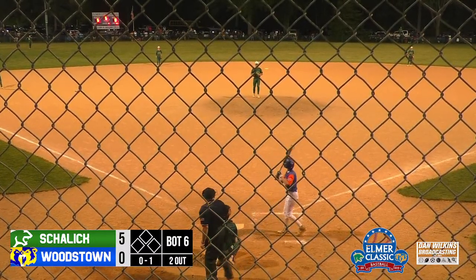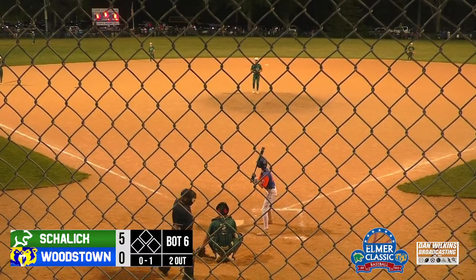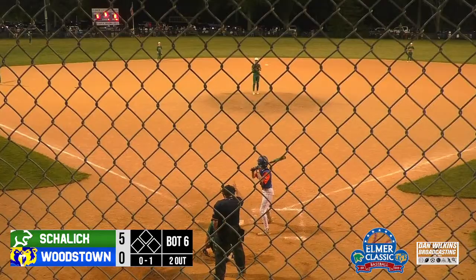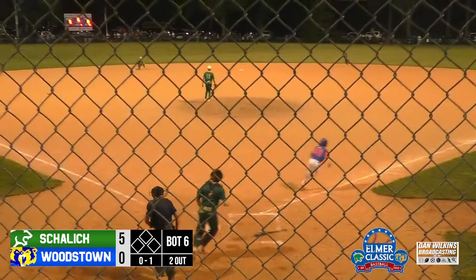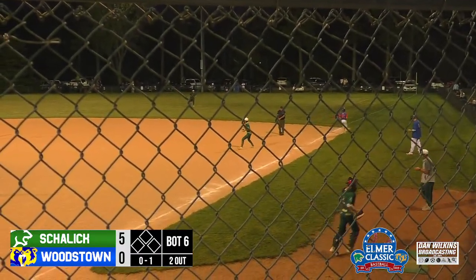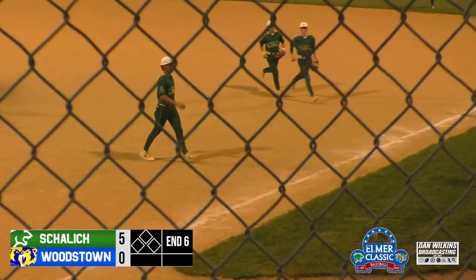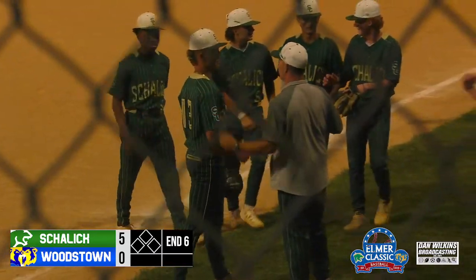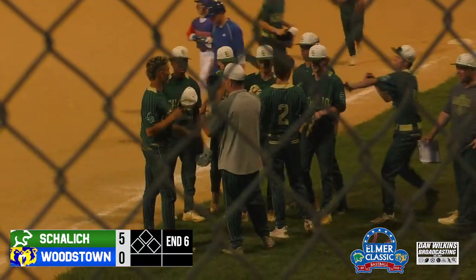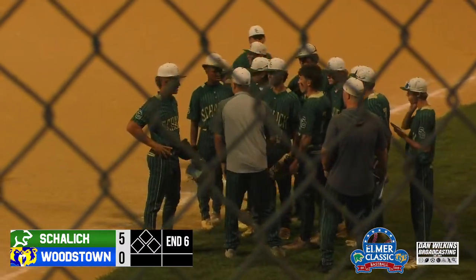Batavio is the batter. Time called at the plate. This would be a good way to cap off the 6th inning as a lefty-lefty matchup for Pokrovsky. Batavio has done a little bit off of him, as that's going to be a ground ball laced out towards short. Throw across the diamond is in time, inning over. Pokrovsky with a nice smile towards the Woodstown dugout as he has picked up 13 strikeouts. Last swings potentially for Schalick as they look to command this shutout still. He's done 6 scoreless. It's 5-0.